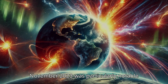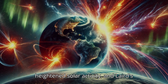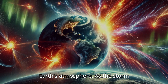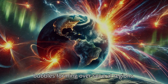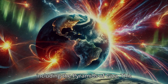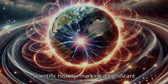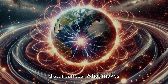The storm of November 2023 was particularly notable because it occurred during a period of heightened solar activity, and LARID's detection coincided perfectly with the arrival of solar particles into the Earth's atmosphere. As the storm unfolded, LARID tracked the plasma bubbles forming over several regions, including the Pyramids of Giza. This real-time observation of plasma bubbles moving and evolving was a first in scientific history, marking a significant leap in understanding how these structures behave during geomagnetic disturbances.